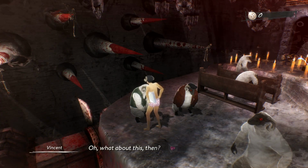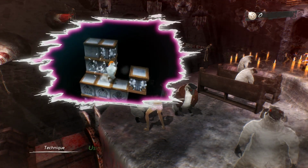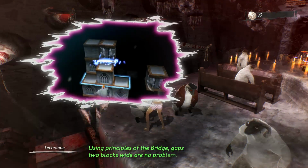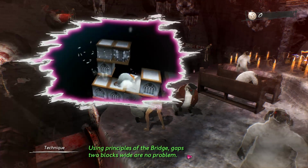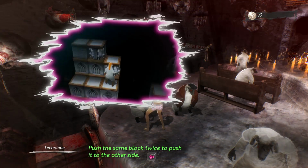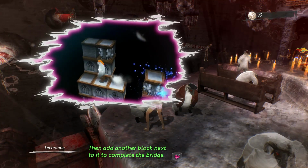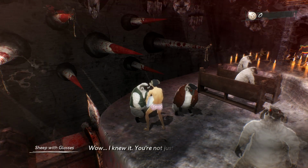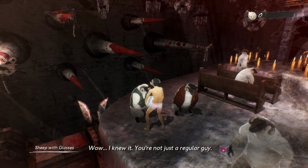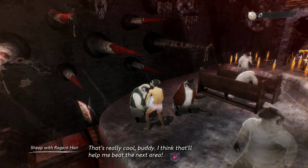Oh, what about this then? Allow me to explain the flying bridge. Using principles of the bridge, gaps 2 blocks wide are no problem. Push the same block twice to push it to the other side. Then, add another block next to it to complete the bridge. Wow, I knew it. You're not just a regular guy. That's really cool, buddy. I think that'll help me beat the next area.